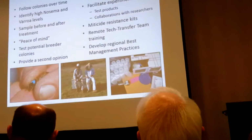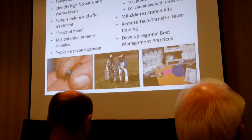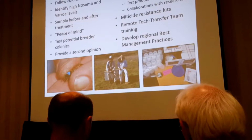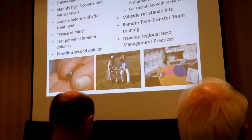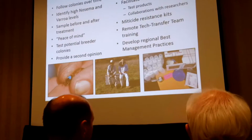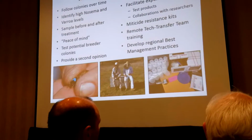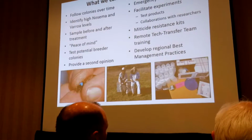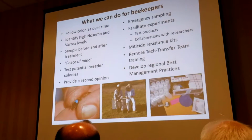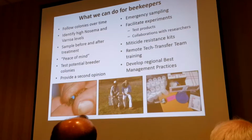So we can test potential breeder colonies. We can look at if treatments worked or not in their colonies, so test before and after treatments. We can do the remote tech transfer team training, and then for some beekeepers and researchers, we can do some collaborations. So we can work with researchers that are interested in doing work with commercial beekeepers, or we can test different products out for beekeepers as well. So like we tested out a few different ways of treating with fumagillin this past year.